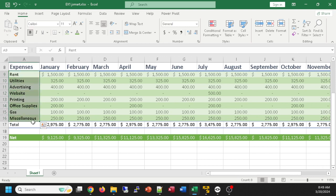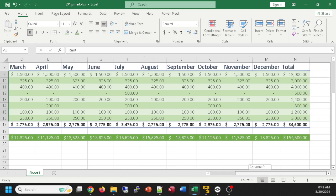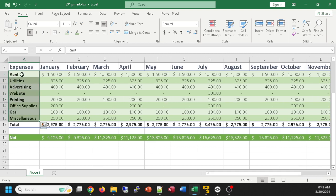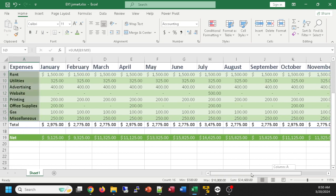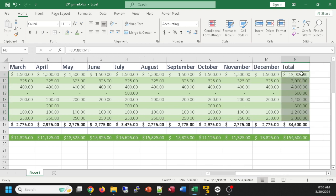Now, in order for me to make a pie chart, I want the names of each slice of the pie and the numbers representing that slice of the pie to be listed in my pie chart. So I have these selected by clicking and dragging through. Then I go all the way to the right and Control key select. So now I have on the left side selected my titles of each row. Notice I am not going to put the total as a slice of my pie. Over here on the right, I have also selected the numbers to go with that slice of the pie.